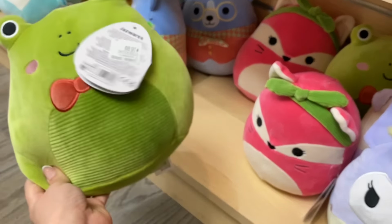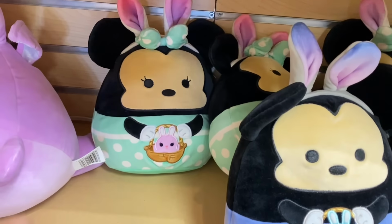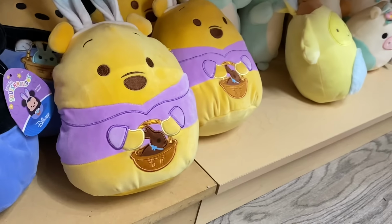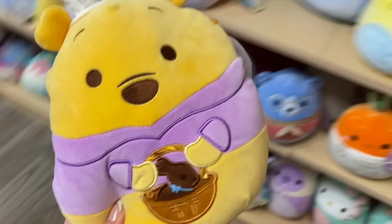Yeah. Little bow tie. Did we get the carrot with the overalls? I don't think we did. No, we're gonna get him. Oh, that's cute. It's a little Easter Minnie Mouse and an Easter Mickey Mouse and an Easter Winnie the Pooh. Wait, this one's my favorite. Honestly, I already have a Mickey and Minnie, so I want a Winnie the Pooh one. I'm pretty sure we could fit 2 more in our basket comfortably. I mean, it's already kind of full right now.